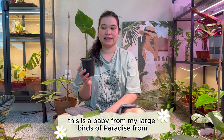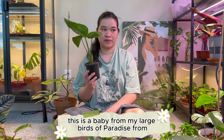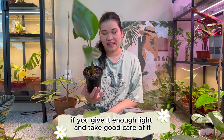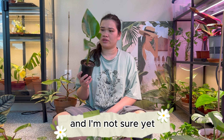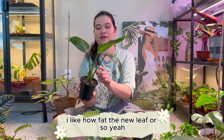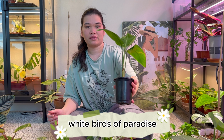Next is this cute little white birds of paradise. This is a baby from my large birds of paradise in the living area. If you see my videos, I do chores, cleaning all the leaves of my white birds of paradise. This is a baby. This one is gonna be that big someday if you give it enough light and take good care of it. So this one, I think I'm selling it for $10. I'm not sure, but I really like how fat the new leaves are. So yeah, white birds of paradise.